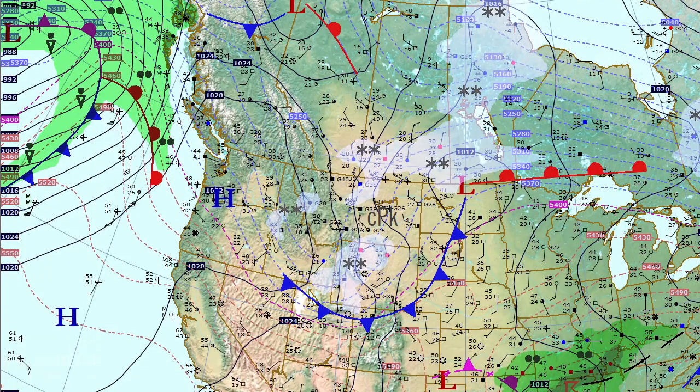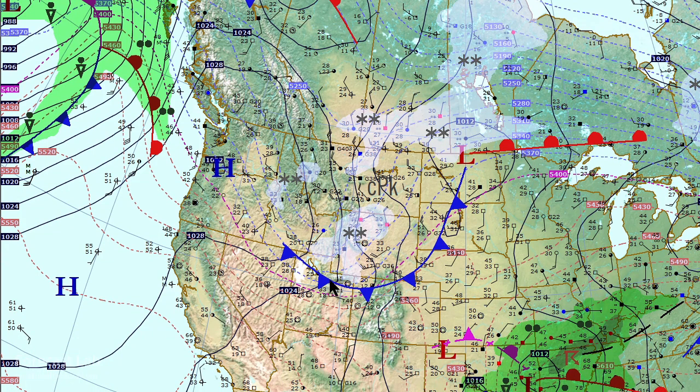And there are a few snow showers there in northeastern Utah, northwestern Colorado, and I did see that they're looking for some enhanced avalanche potential in the mountains of Utah there. Any slope steeper than 30 degrees could see avalanche activity.